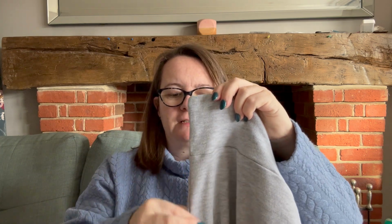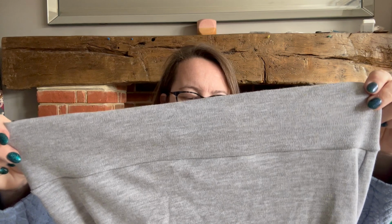I do have quite a sway back, and on a lot of things that I make, I do have to make sort of sway back adjustments, and be aware of them. So it might be that if I took in a little bit at the centre back here, about an inch or two down there, it would actually probably fit a bit better.